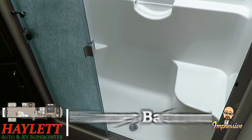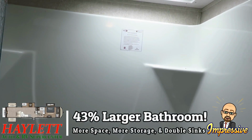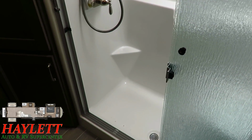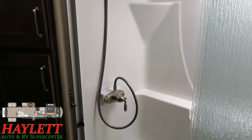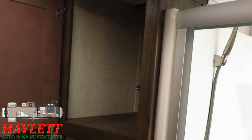It is 43% larger. So we start with this big fiberglass shower here, a one-piece seamless enclosure, and in case you don't want to slip in sideways to get past the toilet into the shower, you can get in right here. So you can literally jump up and down and stomp in this thing and you won't hurt it. And we have great dedicated linen storage in here.